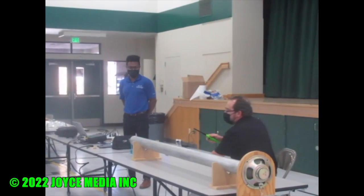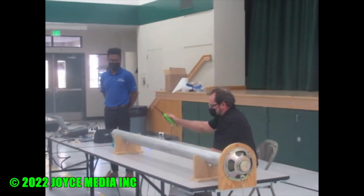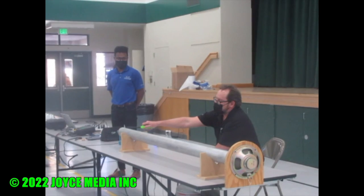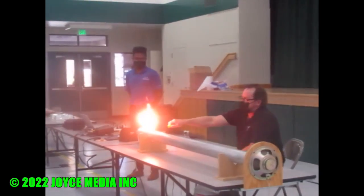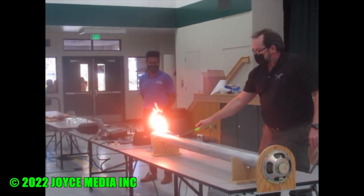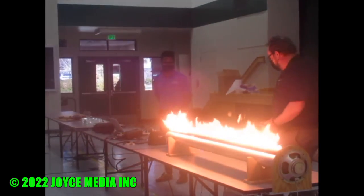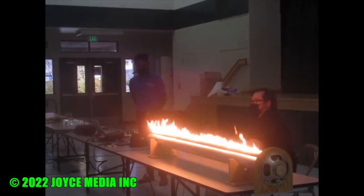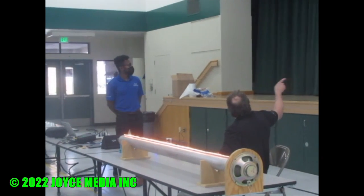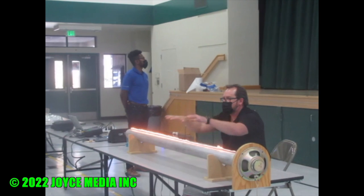Here we go. Let's light this up. Put some gas in here. I'll show you a little bit about the tube. Still lighting up. Give it a second to fill up. Okay, so I'm going to bring the flame down to just a nice low level. Then what you'll see, like you see in this animation, is that where there are areas of high pressure or low pressure, the flame height will change.